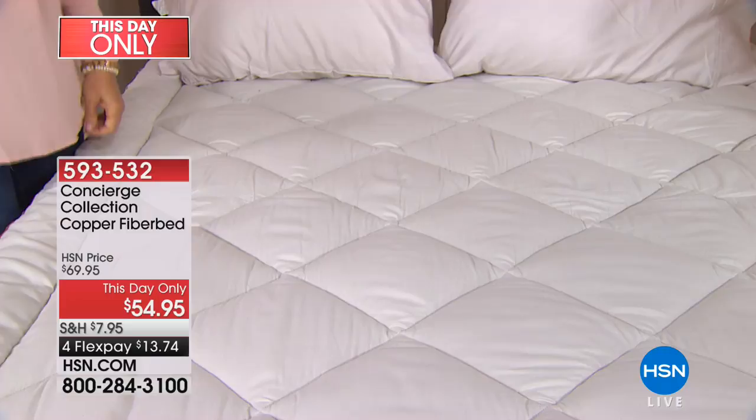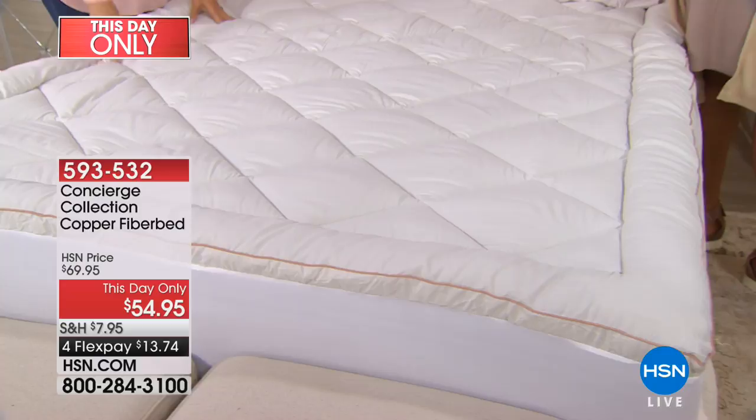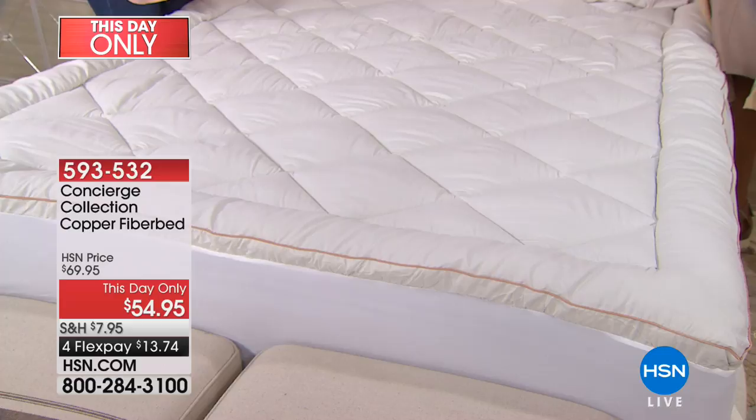And the other thing is, think about how much you spend just on copper clothing. This is an entire, any size bed that you're looking for. I mean, the king for $54.95. You've been doing this a long time. You've priced them in the industry. That's unheard of. To get a king, right? For $54.95. Even just a basic mattress pad.